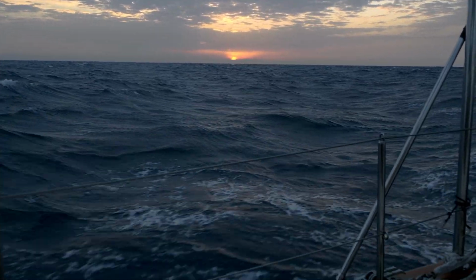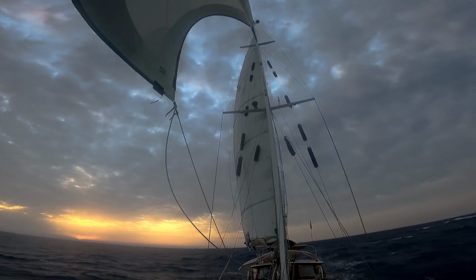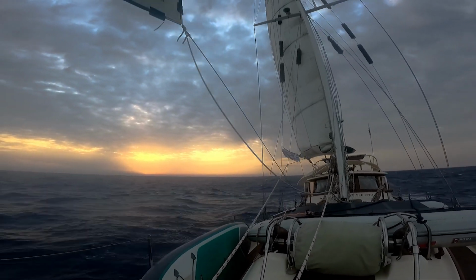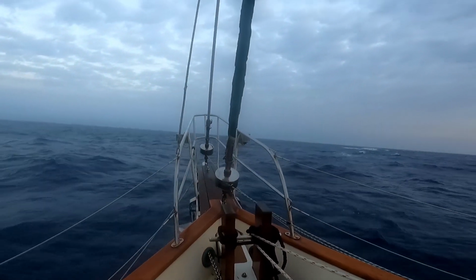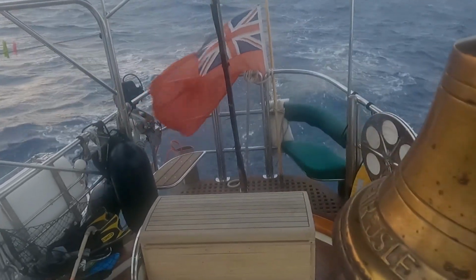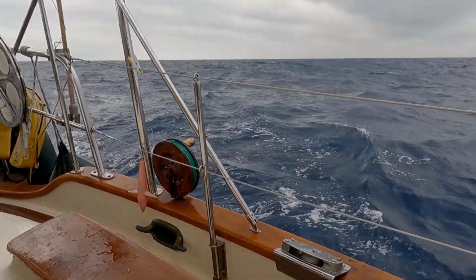First light, and there's plenty of breeze, but still manageable with a reef. This is good sailing for Fair Isle. She doesn't seem to mind the choppy seas, but she does complain when the wind is switched off again.